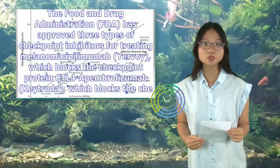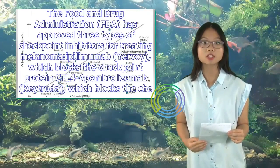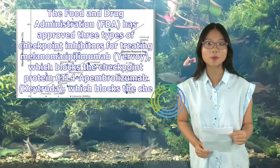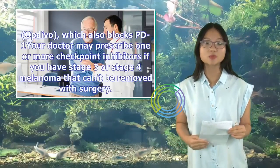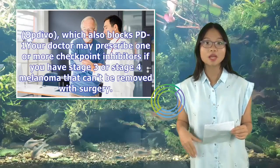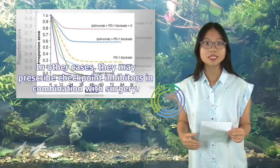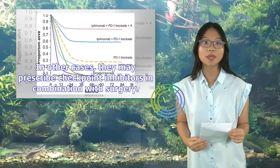The Food and Drug Administration, FDA, has approved three types of checkpoint inhibitors for treating melanoma: ipilimumab, Yervoy, which blocks the checkpoint protein CTLA-4; pembrolizumab, Keytruda, which blocks the checkpoint protein PD-1; and nivolumab, Opdivo, which also blocks PD-1. Your doctor may prescribe one or more checkpoint inhibitors if you have stage 3 or stage 4 melanoma that can't be removed with surgery. In other cases, they may prescribe checkpoint inhibitors in combination with surgery.